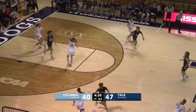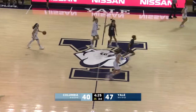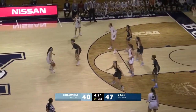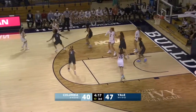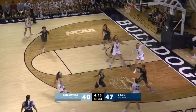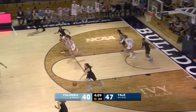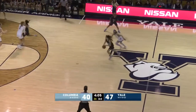Yale needs to go the length of the floor following the foul just before the media timeout. That was the third personal on Sienna Durr. More press employed by the Lions as well, but the Bulldogs have gotten used to it at this point. Mackenzie Hewitt back into the ballgame for Yale. It's a deep three for Andrew, and she's a little strong. Possible run out for the Lions. They've been good in transition thus far.